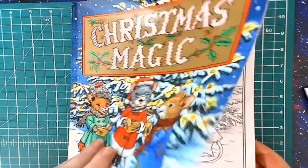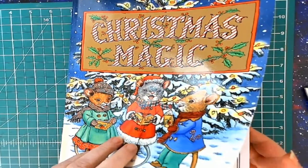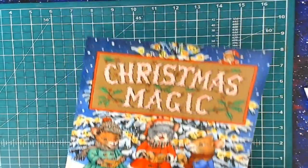So we are doing a picture in here, if I can find it.